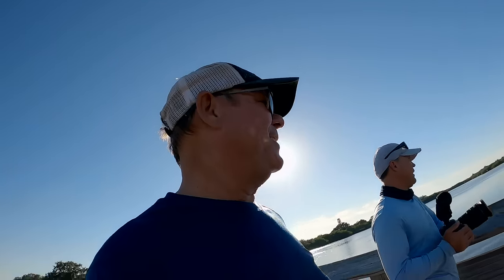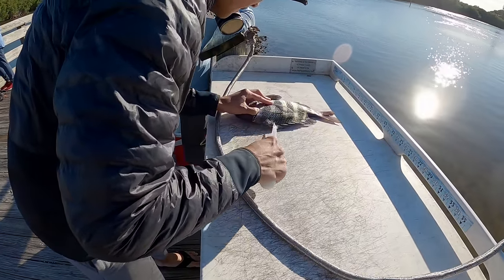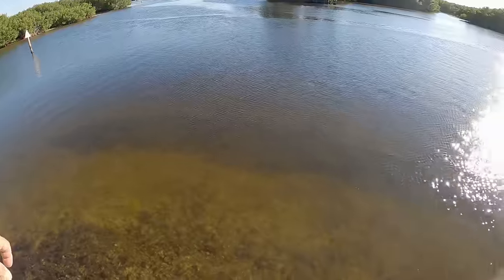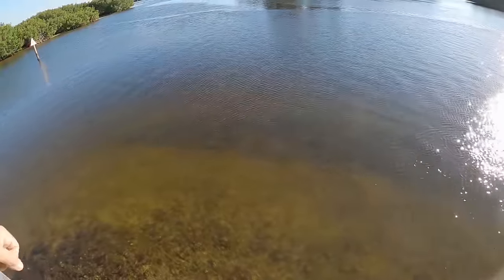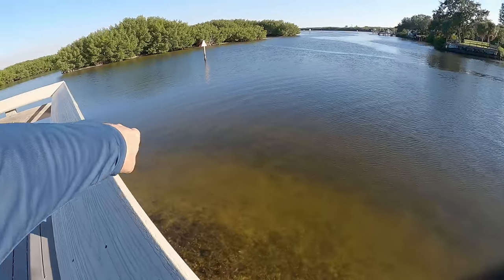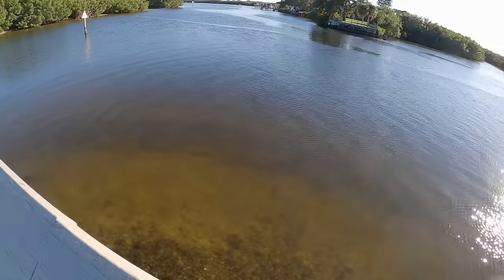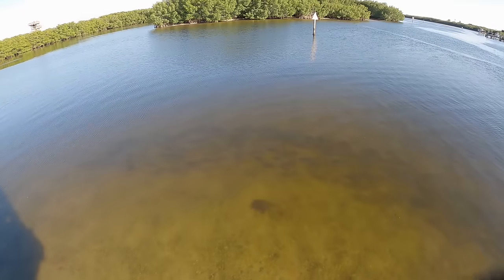Within 5 minutes, that's what we caught. Nice. Even low tide is good when they bite. This is crazy. These guys are right there filming Thonny cleaning fish. There is a giant school of mullet out here, man. There's like 1,000 of them in that school. Holy smokes. Look, they're still coming. They're all the way around the corner. Wow, look at all the mullet, dude.